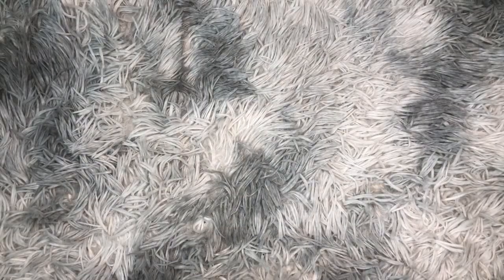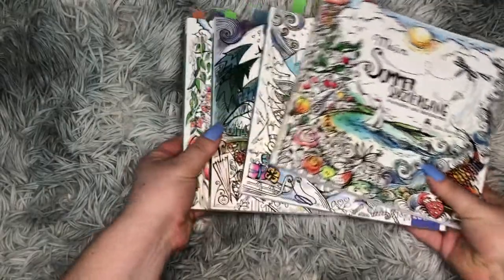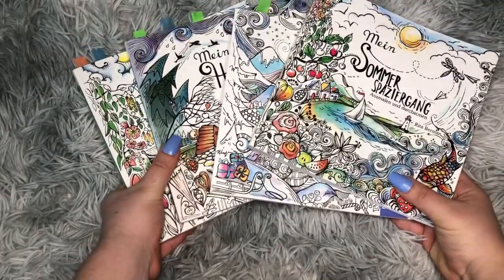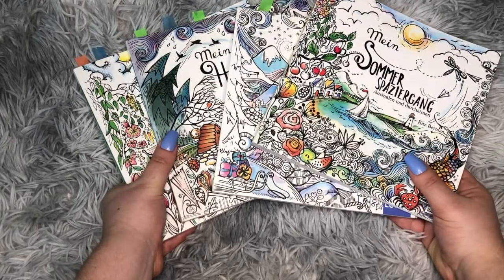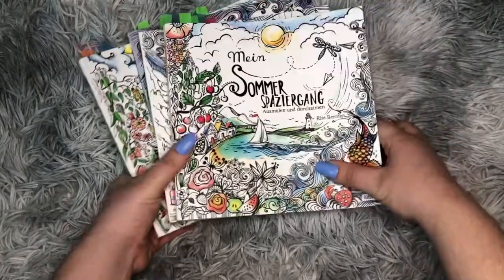Then we can do my collection of Rita Berman books. So I have all the 4 seasonal ones. I know she also has like a best of, which I'm not gonna get because I have all 4 seasons. I have also pre-ordered her new book that's gonna be released in August, and it's about like her trip in Europe or something like that.